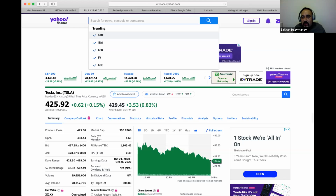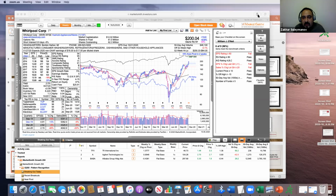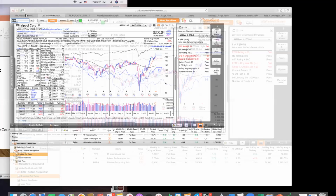So I'm going to stop sharing, and I'm going to share the MarketSmith. One second. Did I confuse you, Regina? No, you're clear. So it's just for new companies. So I would not be looking at Tesla for an IPO. Correct. Tesla's IPO happened, I don't know, 2007. Okay, got it. Do you guys see IBD? Yes. Okay.